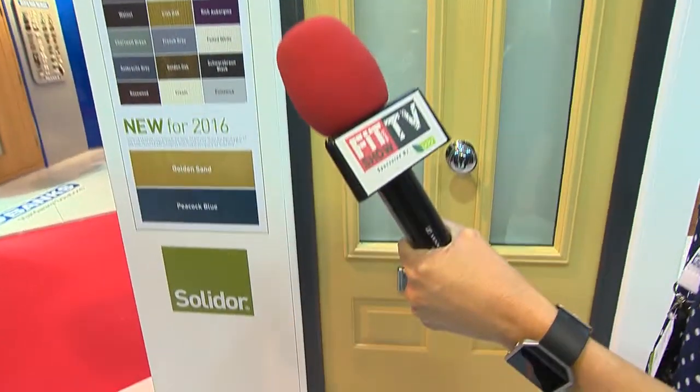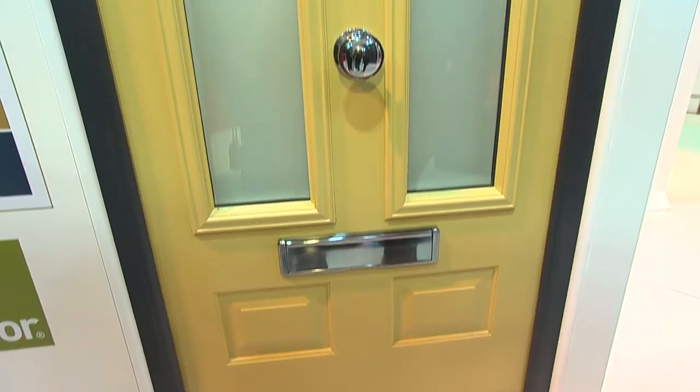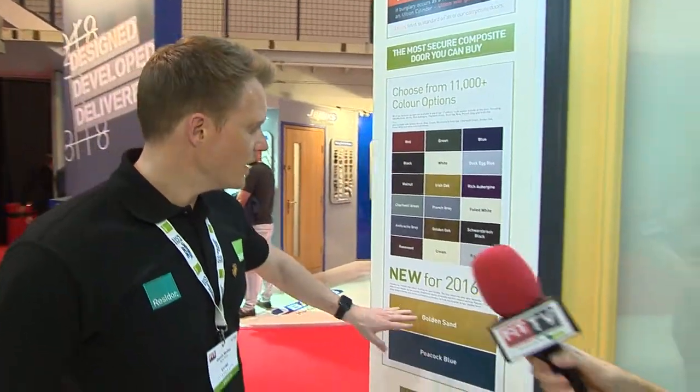Yeah. And then this is another new one. So this one was a bit of a Marmite, but I think it looks really good in this door style. So, yeah, Golden Sand. So again, it was pulled out of a hat. This is the new colour here. Yeah, new for 2016. So that's going into the new brochure, and it's on the door designer. It's on the website and all that sort of stuff. So that's gone down well as well.